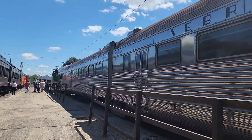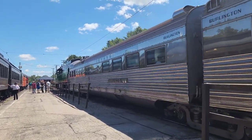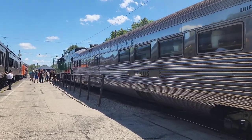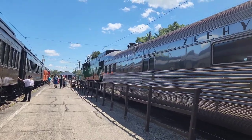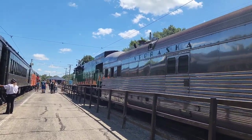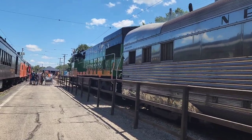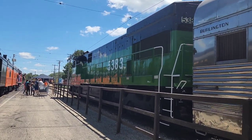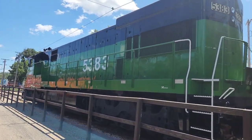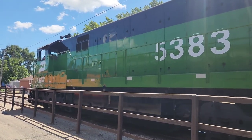So after we got off the coach train, we came over to the Zephyr, which was lined up with the U30C Burlington Northern locomotive, and I got a couple shots of it as it took off. Station with the Zephyr consist.